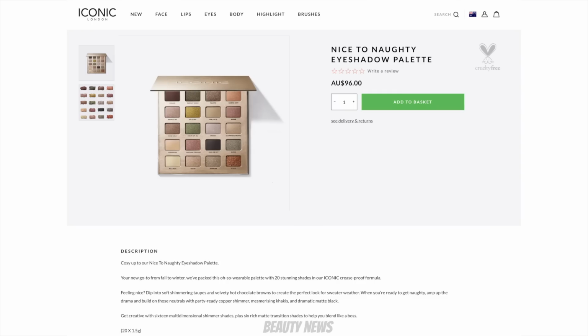That's true. So they say, feeling nice, dip into soft shimmering taupes and velvety hot chocolate browns to create the perfect look for sweater weather. And when you're ready to get naughty, amp up the drama and build on those neutrals with party-ready copper shimmer, mesmerizing khakis, and dramatic matte black. So they do say there's 16 multi-dimensional shimmer shades, 6 rich matte transition shades.